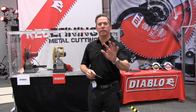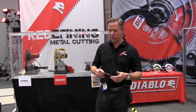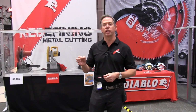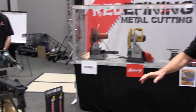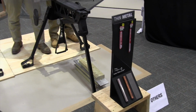Okay, so the sixth and final category we're going to talk about today is thin steel. So we've actually designed a carbide strip with 20 teeth ground into it to allow you to handle thin steel applications. So very common to cut copper piping or any kind of thin gauge piping, or even bar stock, as we're going to illustrate here.